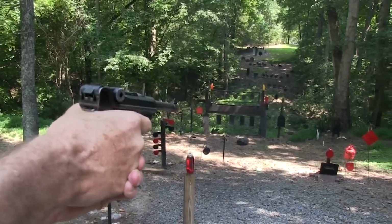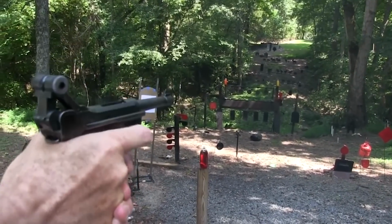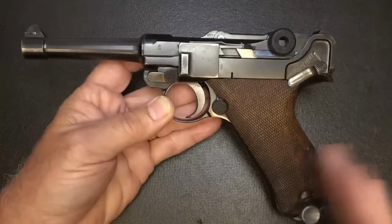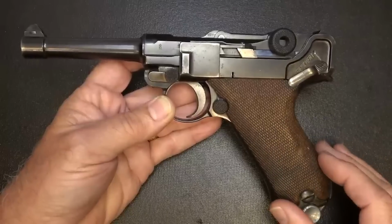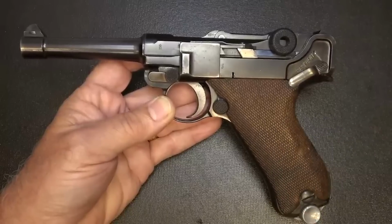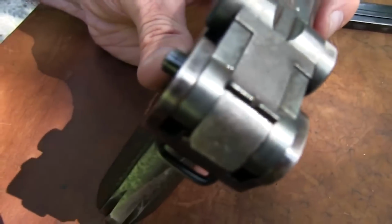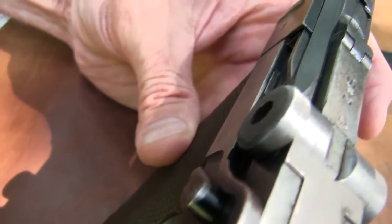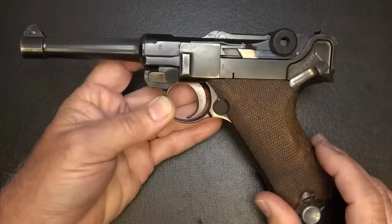enthusiasts to this day. One of the most iconic characteristics of the Luger P08 is its distinctive toggle lock action, which sets it apart from other handguns. The toggle lock mechanism employs a jointed arm that moves in an up and down motion during firing, delivering a unique cycling action. This design not only enhances the pistol's reliability but also ensures smooth operation and precise functionality.